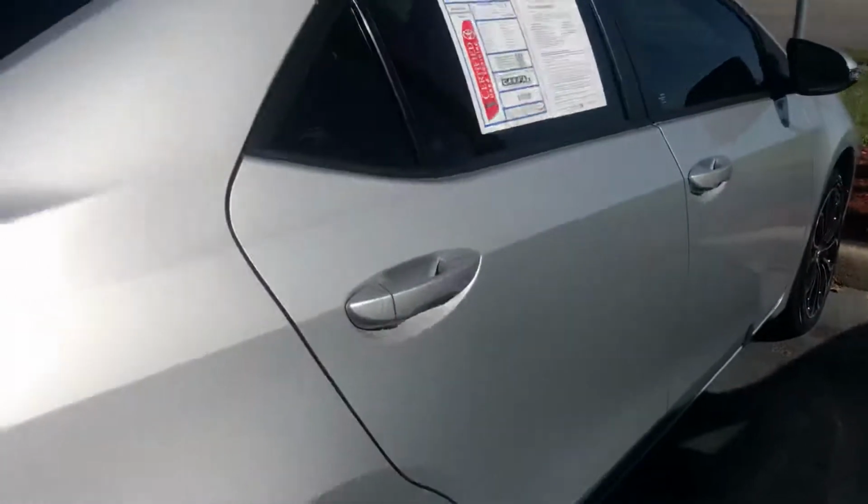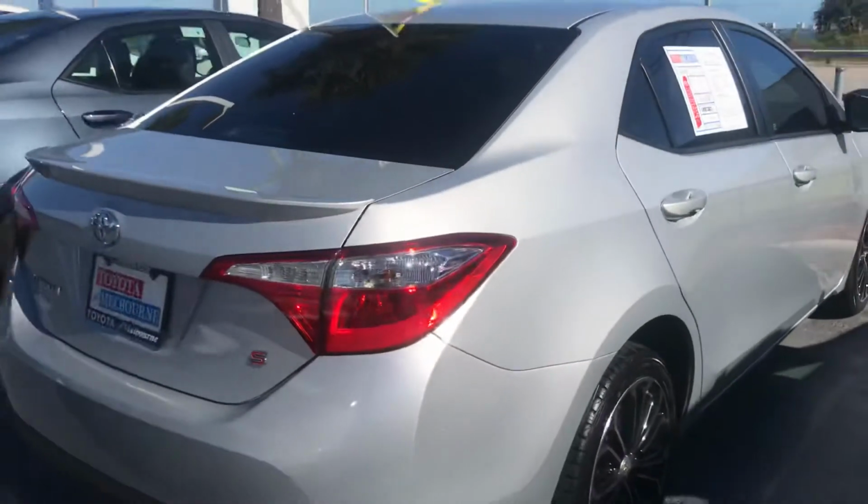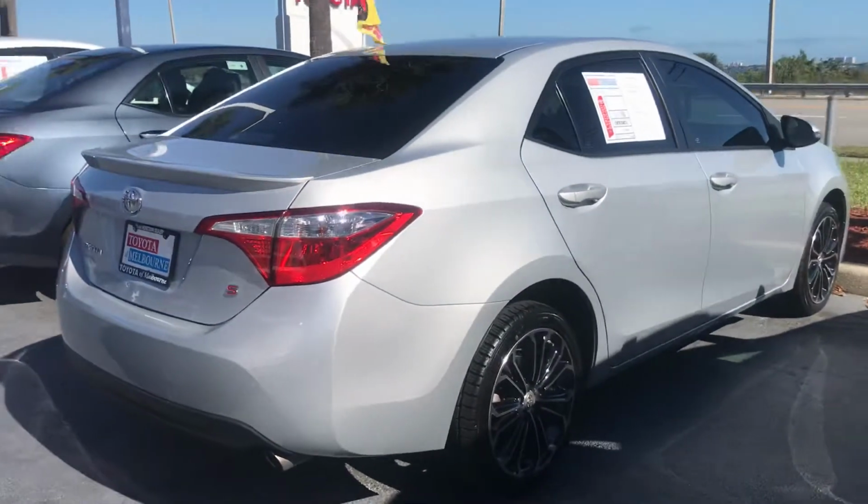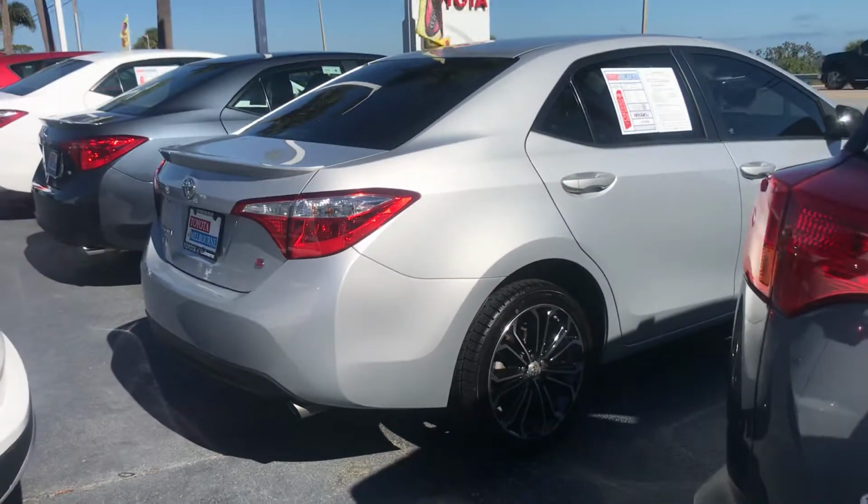And most of my vehicles here at the dealership are certifiable, meaning they do get a certified warranty on the vehicle. So 7 years, 100,000 miles on the powertrain, as well as a 1 year, 12,000 mile bumper to bumper.